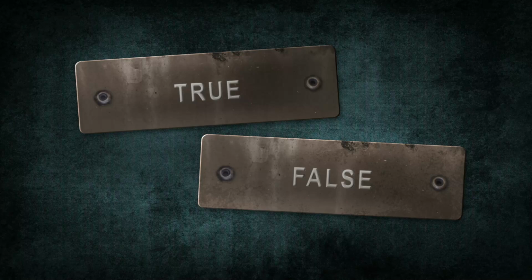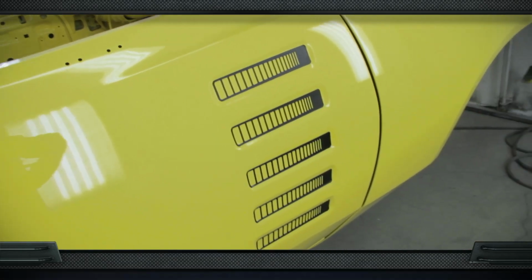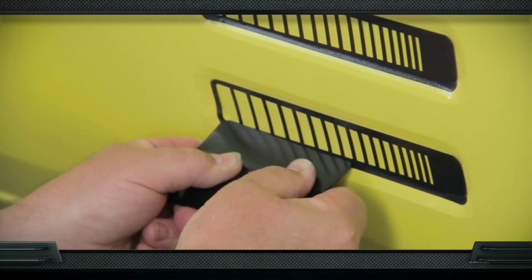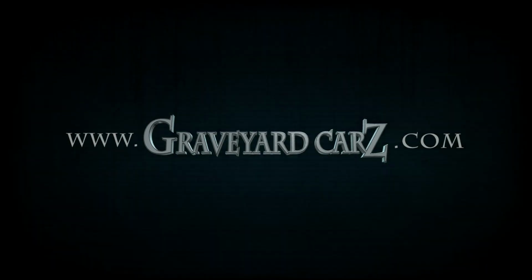So, were the door scallops on the 1972 Dodge Charger Rallye horizontal? The answer is true. In 1971, they went vertical and there were only 2 of them on the Charger RT. They had a solid black accent at the bottom of the scallop. In 1972, there were 5 horizontal scallops with a strobe stripe to accentuate the scallop on the door. Visit graveyardcars.com to learn more.